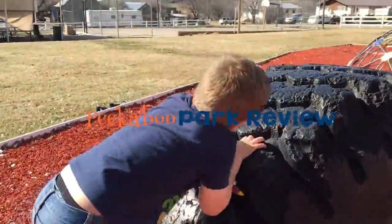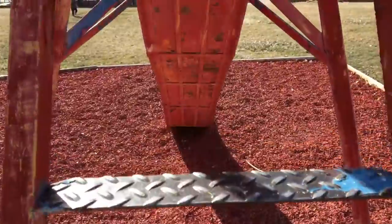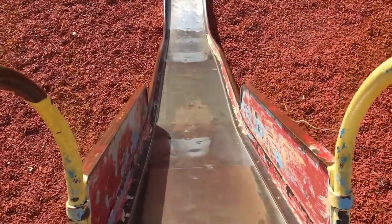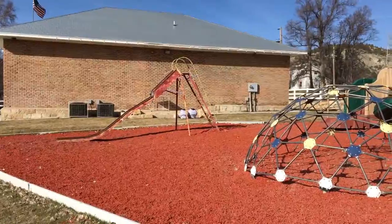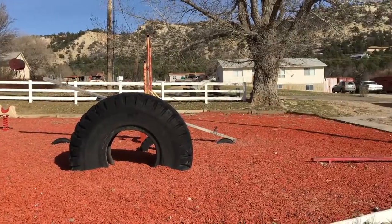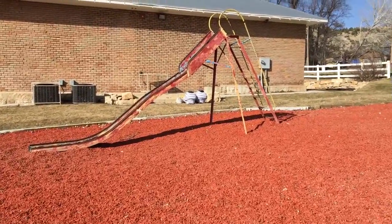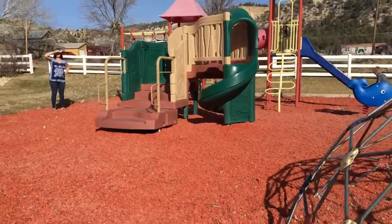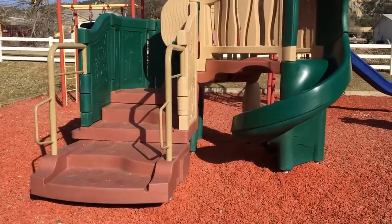Peekaboo Park Review. We're here today playing at Glendale City Park in Utah. Got a fun little kids area right here for the little ones.